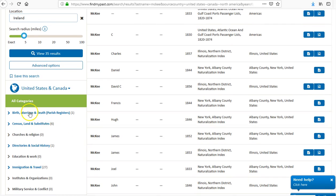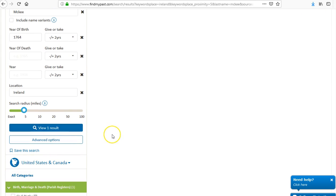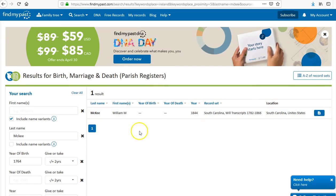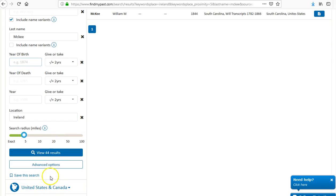I like to go into the parish registers and sources and see what kind of things they have. There's a William McKee in South Carolina will. That wasn't in Ireland, but like I say, it just depends on who you're putting in and what kind of records you can have come up. But I find Find My Past has given me a lot more records for Ireland.